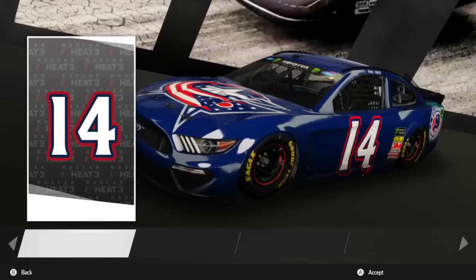So if you happen to be a Blue Jackets fan, you will probably like this car. The blue base paint sits well with the car, and the number font with the white base and the red stripes fit the car's theme. It's a simple design, but it's still a good looking mod.